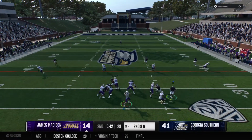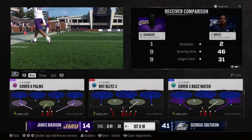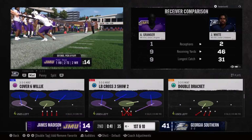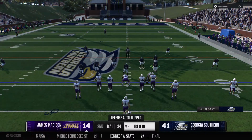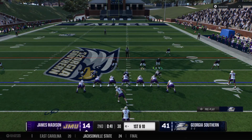Looking downfield, it's Morris. Tremendous awareness along the sideline and the ability to get the foot down for the big pickup. Love that. Nice hands and also beautiful awareness by the receiver to make that grab inbounds. They'll put it in play from the 41 on first down.